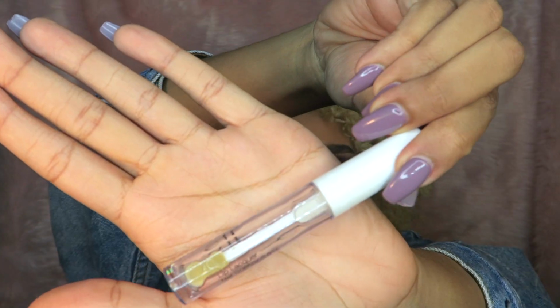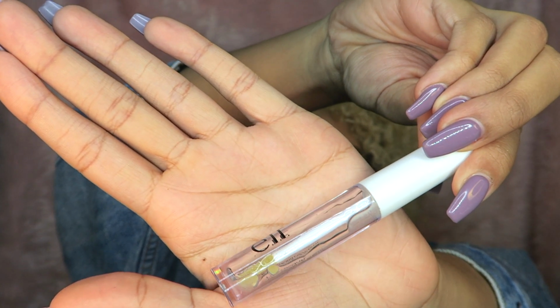The next thing is gloss. Now, I don't know what girl doesn't wear lip gloss. I love this lip gloss from e.l.f. This is a lip lacquer, and oh my goodness, it's like a lip gloss, and it's not sticky, which is one of my main beefs with lip gloss, that they're sticky. I can't stand it. But this lip gloss lasts, I'm not gonna say it lasts all day, but it definitely lasts longer than you would think $1 lip gloss would last.